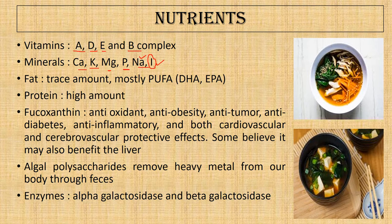The fats that are present in kombu as well as other types of seaweeds are polyunsaturated fatty acids. These polyunsaturated fatty acids, as the name shows, are unsaturated, and they help in maintaining a proper circulatory system. They prevent circulatory system diseases like cardiovascular problems, and at the same time they are very much essential for the proper functioning of the cells as well as for the nervous system.